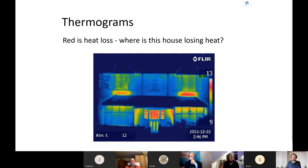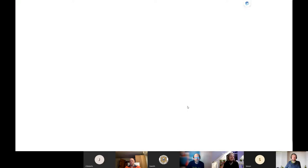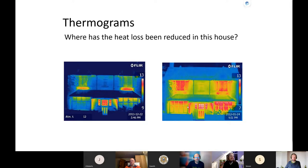So have we got any takers on where this particular house is losing heat? Looks like the front door is not very good. And then from radiators upstairs. Yes, you can see the glass in the front door is very red. And yeah, radiators on those external walls upstairs. Yeah, thank you.